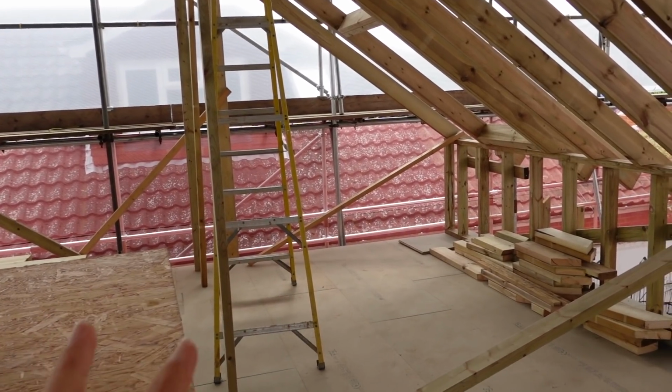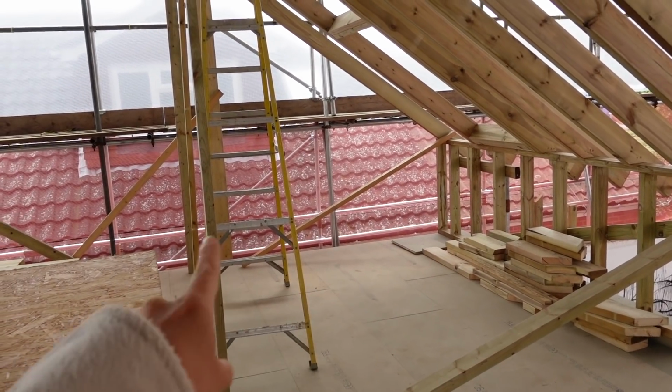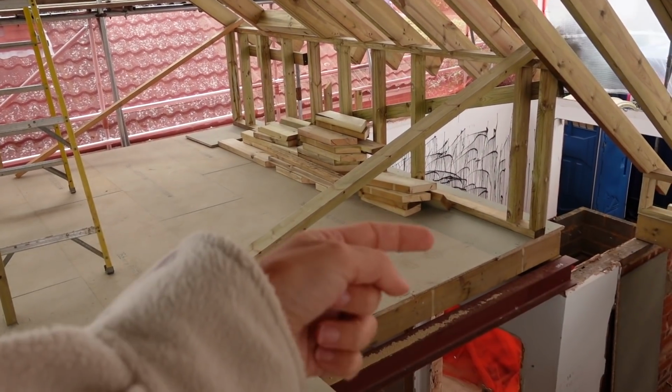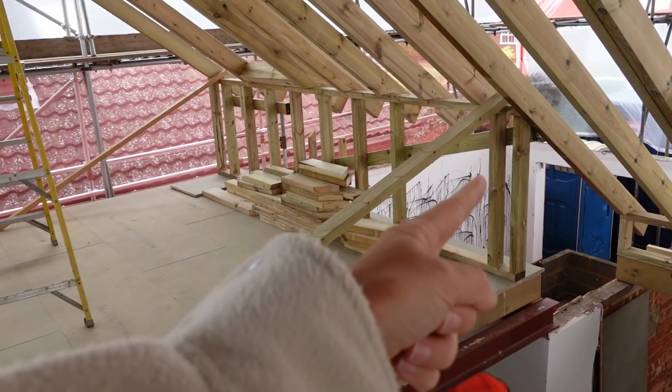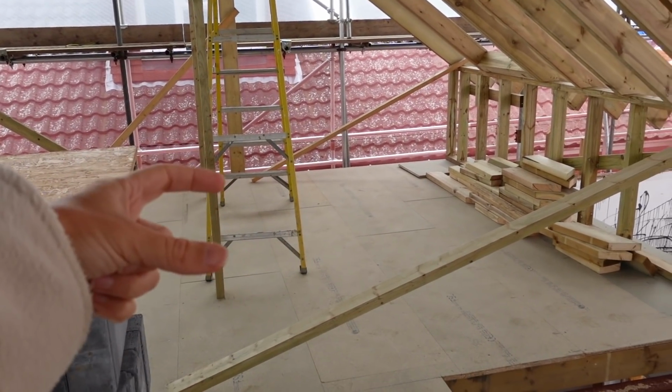So I think what we have decided to do is to just have in this bathroom a really nice big freestanding bath at the end here. The toilet is going to go on this back wall here, because that is a little doorway into the storage that I was telling you about last week. And then we're going to have a nice big vanity unit here.